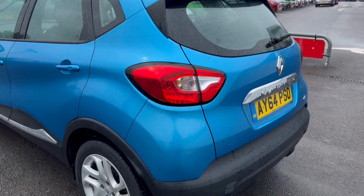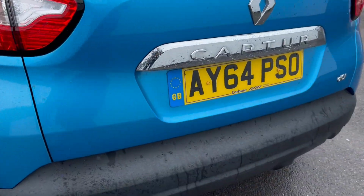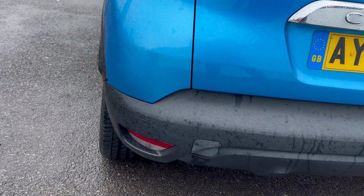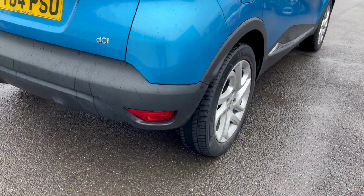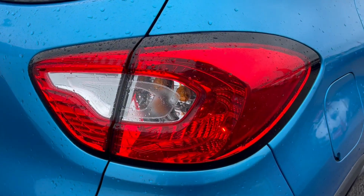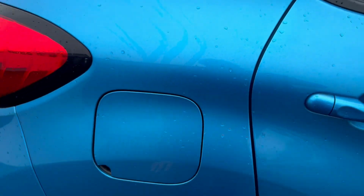The rear panel there on the archway is all looking nice and clean and tidy. Lights are looking good. The back end here is looking very tidy. No damage I can see that's jumping out at me. All the lights and reflectors and fog lights all look nice and tidy. That boot door is looking good as well. Let's come around here again. This is the other side, that rear tail light, that's looking nice. And always looking good here, nice and solid.